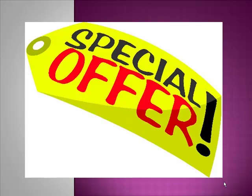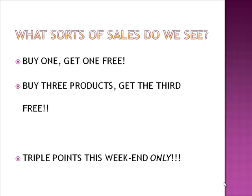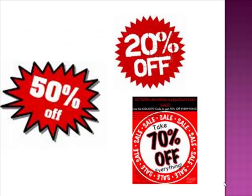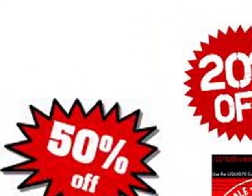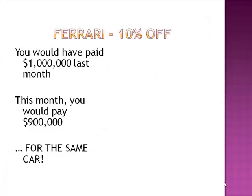Today I'm going to discuss the idea of comparing a stock on sale to the special offers that we see every day. For example, what type of sales do we see? Buy one get one free, buy 3 products get the third free, triple points this weekend only. But what's our favourite? Well, we love to see a percentage off, so we know we're securing a bargain. 20%, 50%, 70% off. That's what we love to see. But what exactly is a sale?